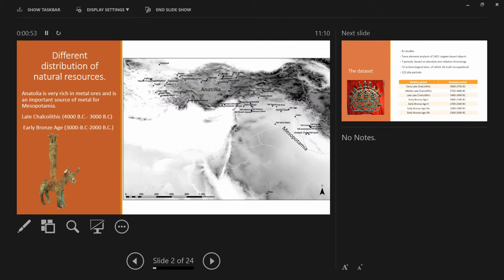Yes, this is Anatolia, which corresponds to modern Turkey. It is among the earliest regions where communities developed complex metallurgical techniques, also because of this natural richness in polymetallic ore sources. Conversely, Mesopotamia, which corresponds to present-day Iraq and eastern Syria, despite being involved in the development of early metallurgy, completely lacks primary mineral sources.